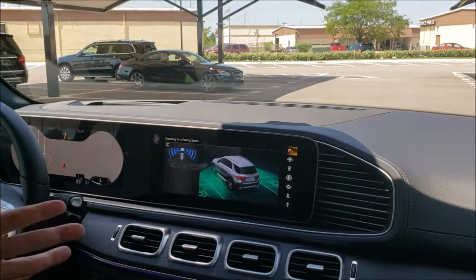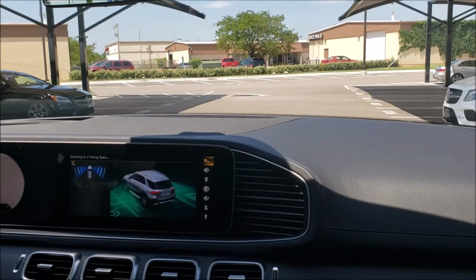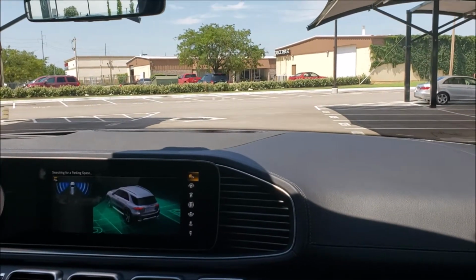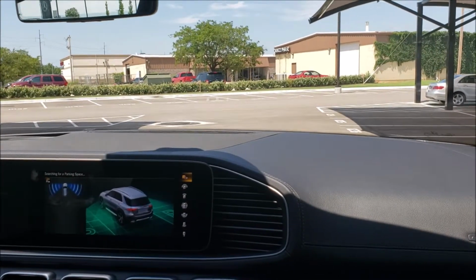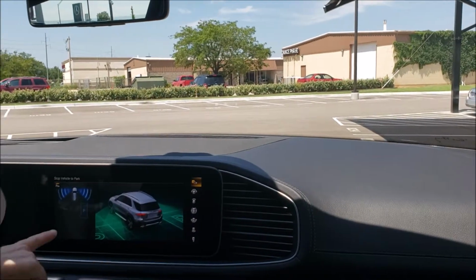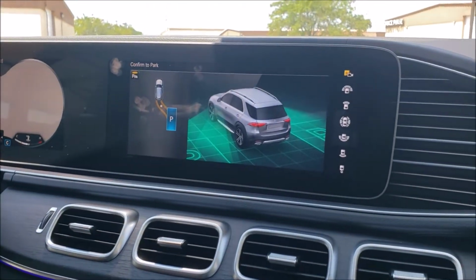You want to have a parking space between two vehicles so that the car can recognize the space in between the two. Whether it's parallel or perpendicular, you're going to drive past the space. The car is going to scan. If the car recognizes that it'll fit in the space, then it's going to chime and show you an image here of the space. When you hear the chime, you're going to come to a stop.